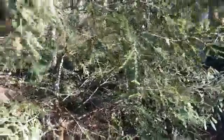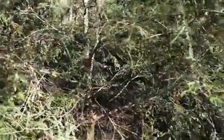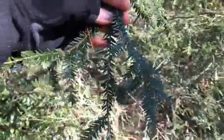Yeah, so I'm going to say this is another eastern hemlock because those needles are nice and flat. I was stopping to see if it was a Carolina hemlock, and I could use that as an example. But I don't know that we have one on this side of the garden.